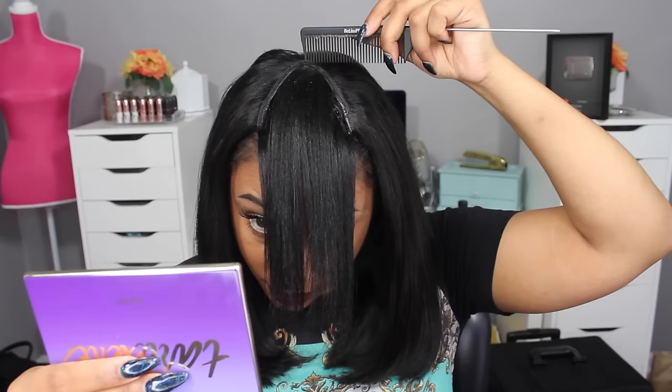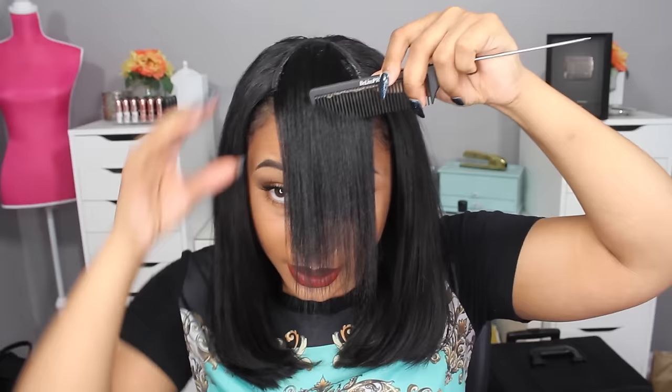Hopefully I can do it. That's not the middle. I swear it's always so much harder to do stuff on camera than it is in real life. Okay, so hopefully I got this somewhere down. Bam, okay. So then what I do, I'll just take my little flat iron or whatever, and if I need to, then I will flat iron it, but I don't typically do it too many times because I don't want to experience any heat damage, especially not with my natural hair.